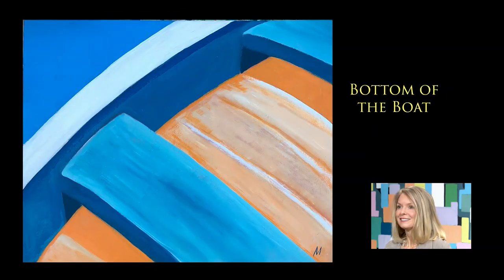So, wow. Yeah, this one really pops. This is called Bottom of the Boat, and this is one where I really cropped in on the image that I was using, and I wanted to go for a really powerful color combination of the orange and the blues, and I believe it turned out to be a pretty nice painting, pretty nice in the color. Yeah, beautiful, very nice. And the lines are nice too. I like the lines in that one.